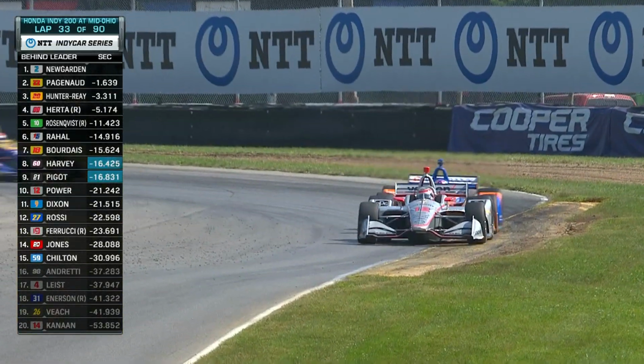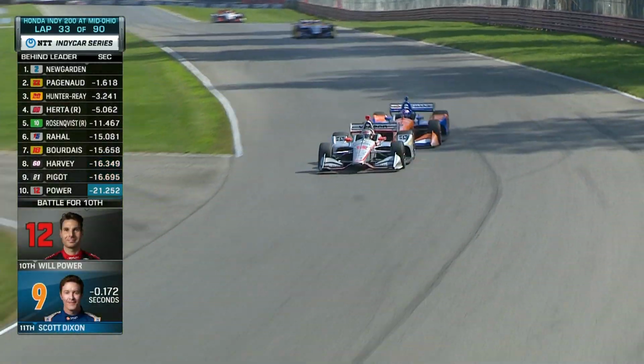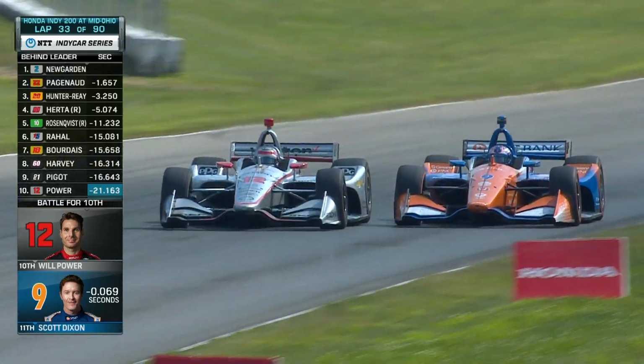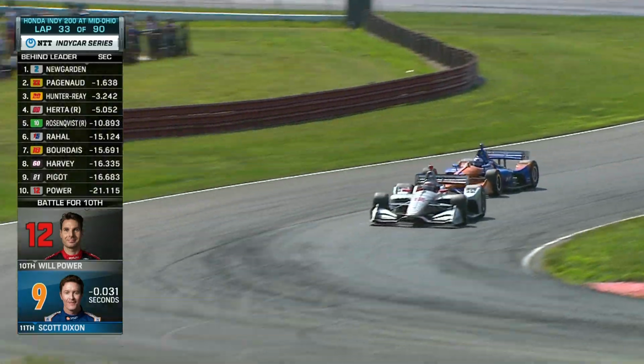All fair in that situation? I think so. I think, you know, Dixon didn't leave the track, but I think Dixon's going to return the favor with a little more authority this time. He's not going to like what happened the last lap. Will he get further down? Will he do the same thing? Oh, they almost touch again. Power really pushing the issue.